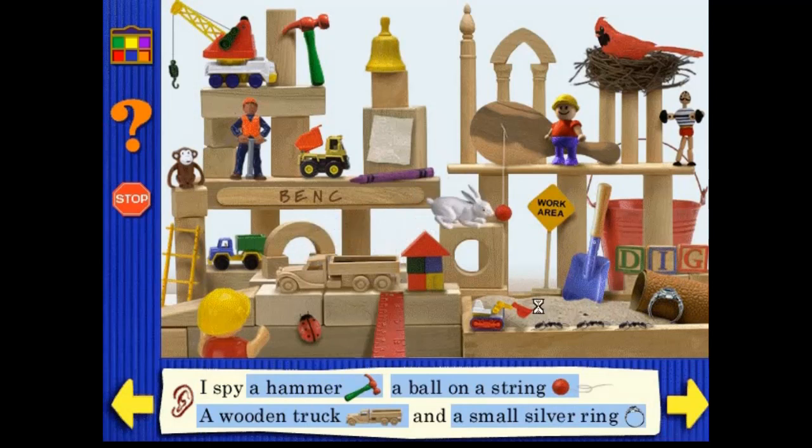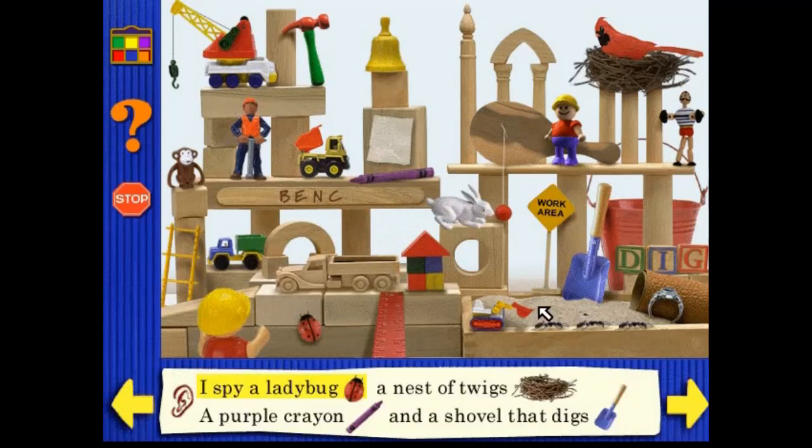Here's your next riddle. I spy a ladybug. Miraculous. A ladybug. Okay. All right. A nest of twigs. Twigs. Okay. A purple crayon. Wait, hang on. Let me check my heel for a second. A shovel that digs. You solved another riddle.